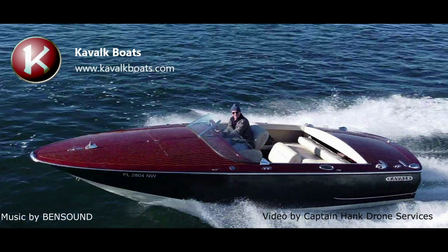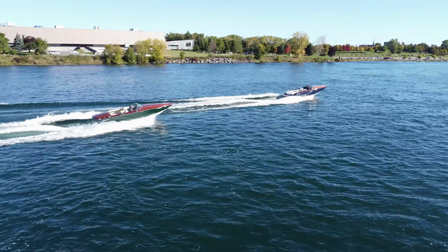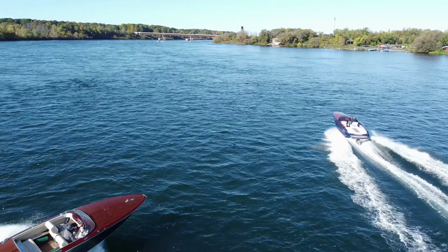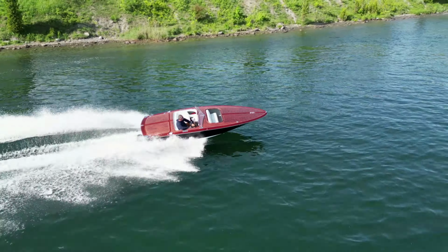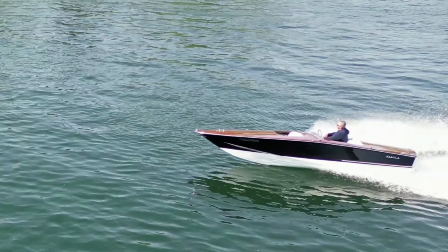Kavalk Boats has been designing and handcrafting retro-style mahogany deck runabouts for over 40 years. While we continue to custom build new boats to order, we are now also remanufacturing our older boats. Since the entire boat is renewed, and updated systems installed, it is more of a reinvention than a restoration of existing Kavalks which come to our shop.